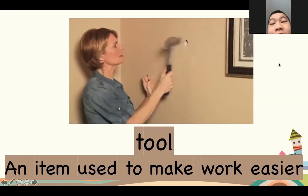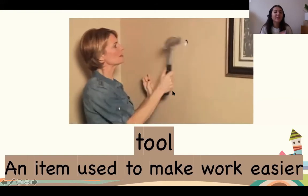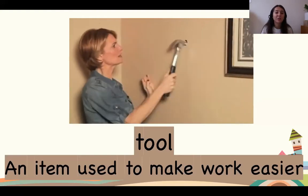She is using a hammer. Very good. She is using a hammer. Well done. Lovely. Usually we use hammers to put nails into certain things that we want to hold together, or we can use the opposite side to remove a nail. But this lady is just putting holes in the wall.